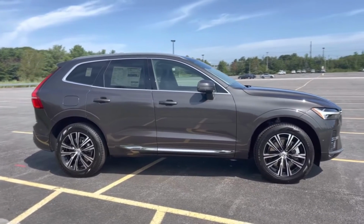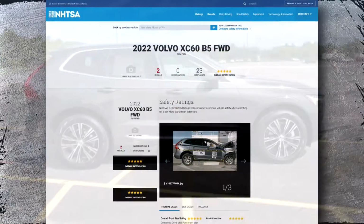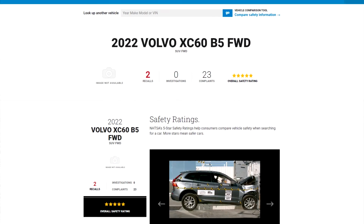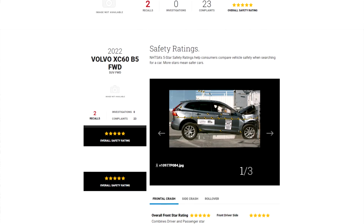Considering that the XC60 is a mass-produced vehicle that combines both of its generations, the number of complaints about it is remarkably low. In all of its model years, the XC60 had a small number of issues, but not enough to seriously harm its reputation.